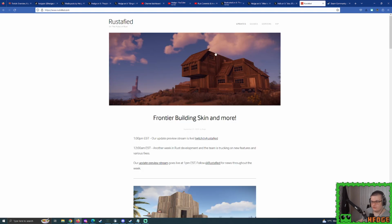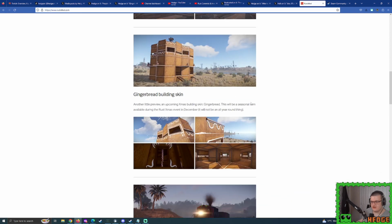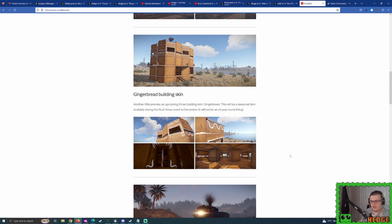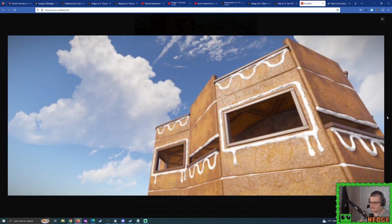As you can see here on Rustified, if you just scroll down, you can get a much better look at the likes of the gingerbread building skin. We don't currently know what grade it is. We don't know if it's wood, stone, sheet metal, armoured. We're probably going to find out at some point around December, because this is going to be available during December. And, well, you can get a much better look at all of it here.